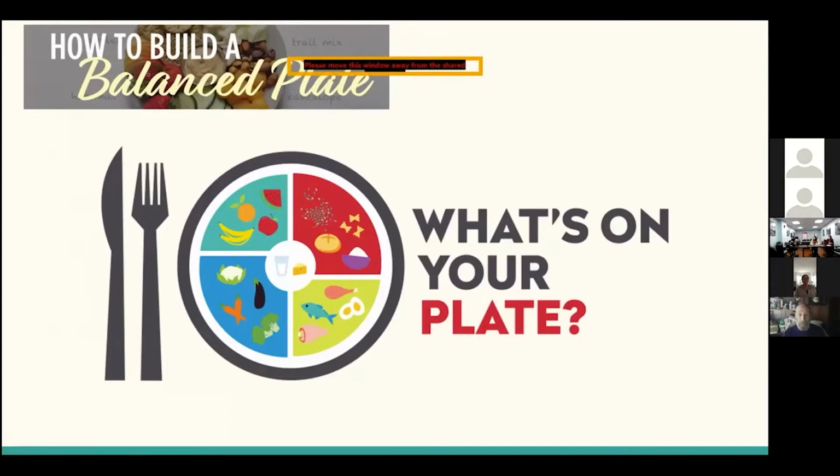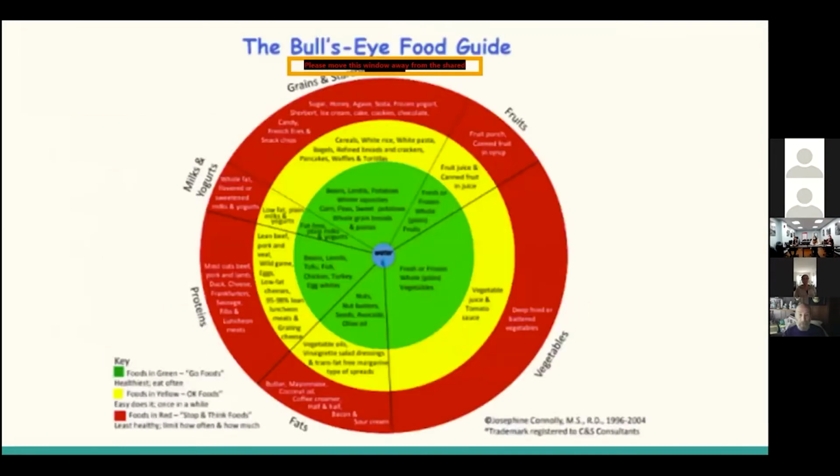So next we're going to talk about how to build a healthy plate. This is the Bullseye Food Guide. It was created by our director, Josephine. As a whole, the bullseye is broken up into 6 categories. As you can see, each section is sized based on how much you should be consuming of each, hence why the vegetables take up a big area and the fats are smaller.